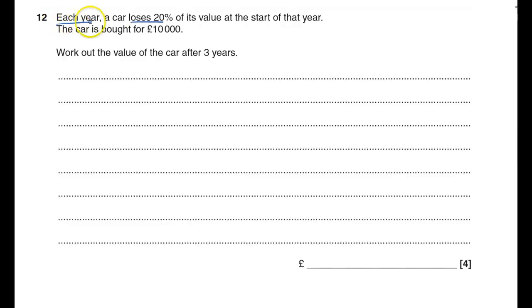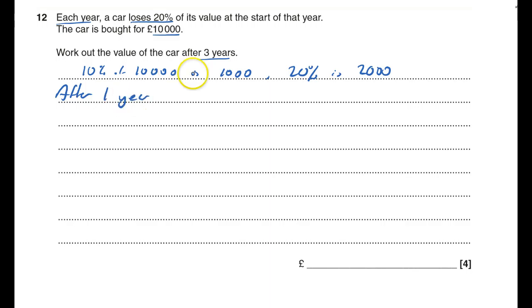Each year, a car loses 20% of its value at the start of that year. The car's bought for 10,000, and we've got to work it out after 3 years. Okay, so 10% of 10,000 is 1,000, and divide by 10. So 20% is 2,000. So after 1 year, it's now 8,000, because I've got to take away that 2,000.